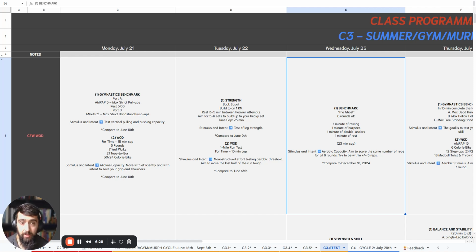So this one is 6 rounds, 1 minute of rowing. You're going to measure calories for this, 1 minute of burpees, 1 minute of double unders, and a 1 minute rest. So we're not going all out in these rounds. We want to kind of save our pace because we only got 1 minute rest after doing 3 minutes of work. So we want to pace it in such a way that we can sustain for the 6 rounds. You could do that where you aim to get 5 rounds as consistent as you can. And then that last round, you can kind of give it your all because you know you got longer than a 1 minute rest at the end because you're done.